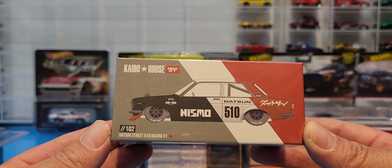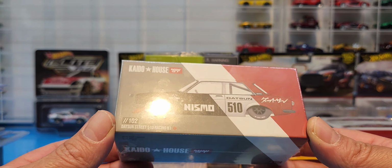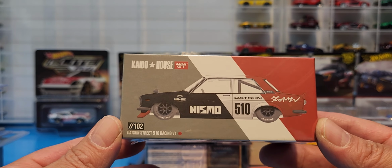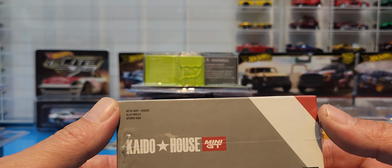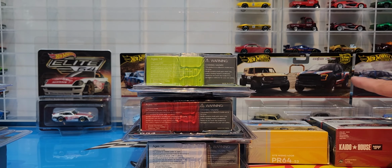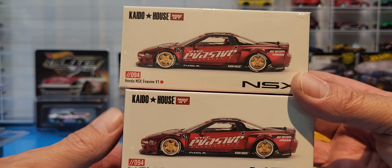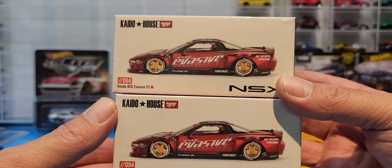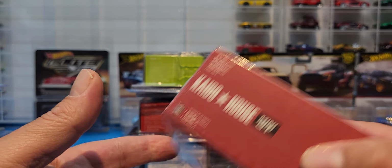Then I have Kaido House. I've got some new Kaido House. We've got this beautiful 510. I'm not collecting all the 510s that they put up, but I saw the colors on this one and it looks pretty amazing. So I said, we're definitely going to pick this bad boy up. So we got that to look at. And I do have the new Acura NSX, guys. Okay, one is the chase and the other is the regular. So we'll be able to check out both of those.